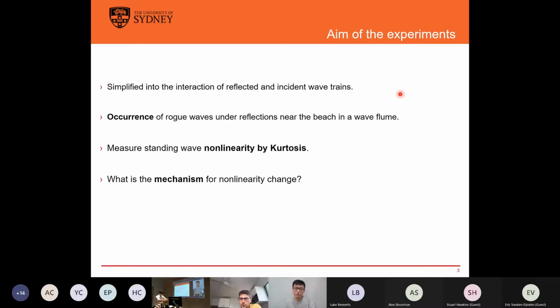For our research, the nearshore wave field is simplified into a standing wave formed by reflected and incident wave trains. In the experiment, not only did we investigate the rogue wave occurrence and the nonlinearity change under reflections, but we also tried to figure out the mechanism behind the nonlinearity change.